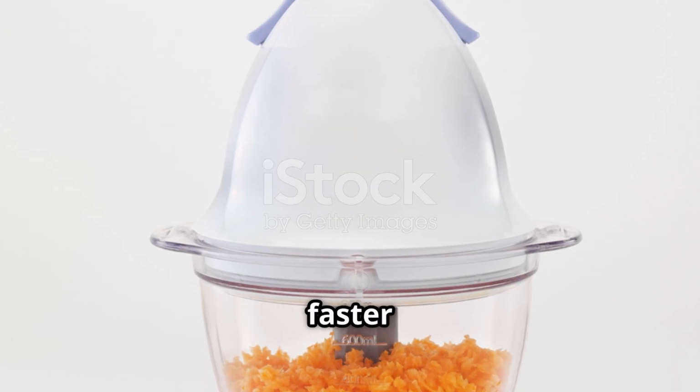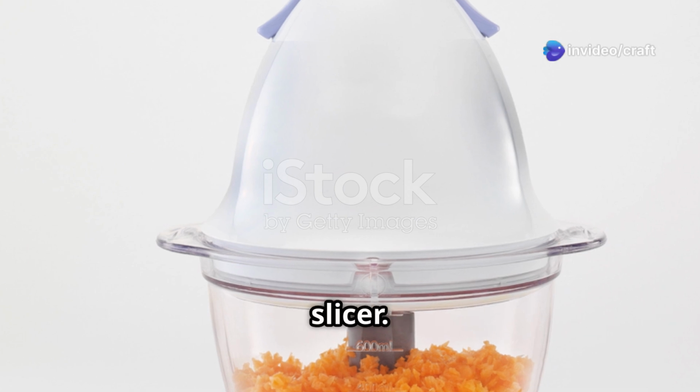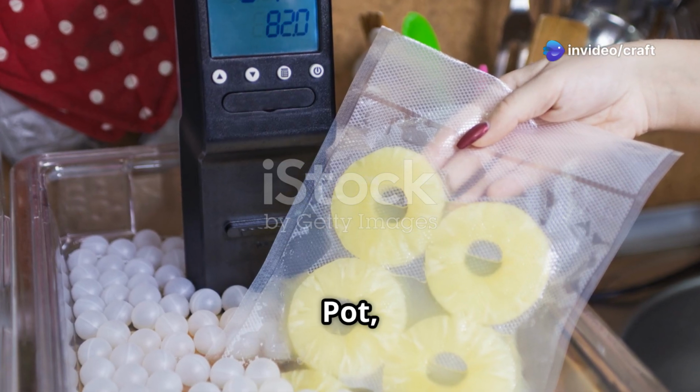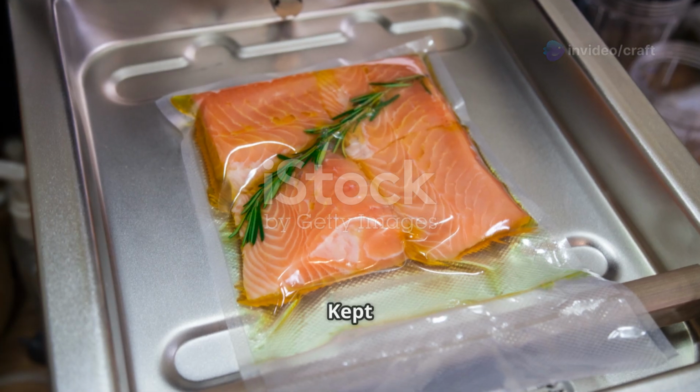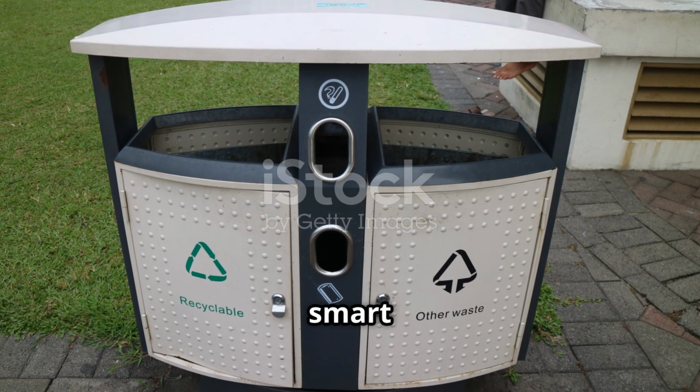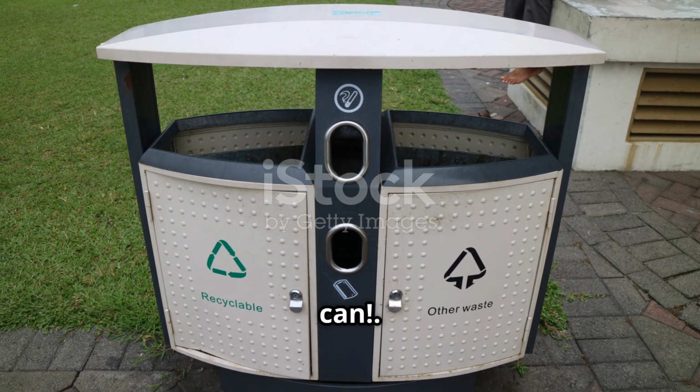Chopped and prepped ingredients faster with an electric chopper and mandolin slicer, cooked like a pro with an Instant Pot, air fryer, and sous vide machine. Stored food smartly with a vacuum sealer. Kept the kitchen clean effortlessly with a smart water bottle and automatic trash can.